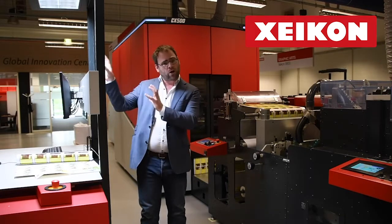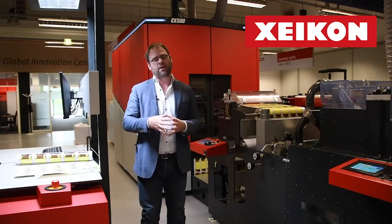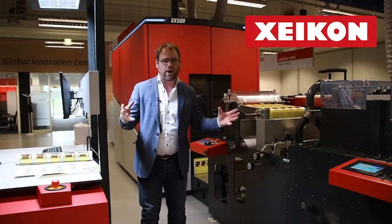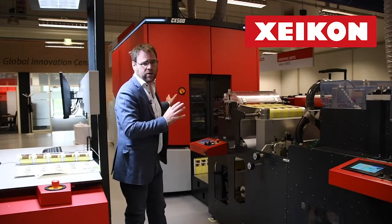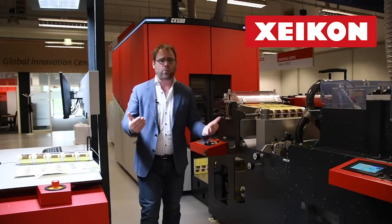Now, I've talked earlier about the benefits of dry toner, and I'm not going to repeat it here because this press is built upon the same core technology, but there are a few things that I did not highlight yet across the different platforms of dry toner. And that is, for example, that on the press we have an inline spectrometer. That inline spectrometer allows you to monitor your quality throughout the print run.